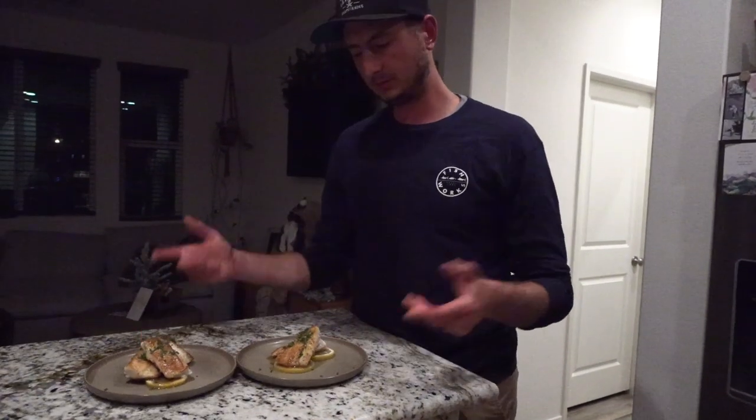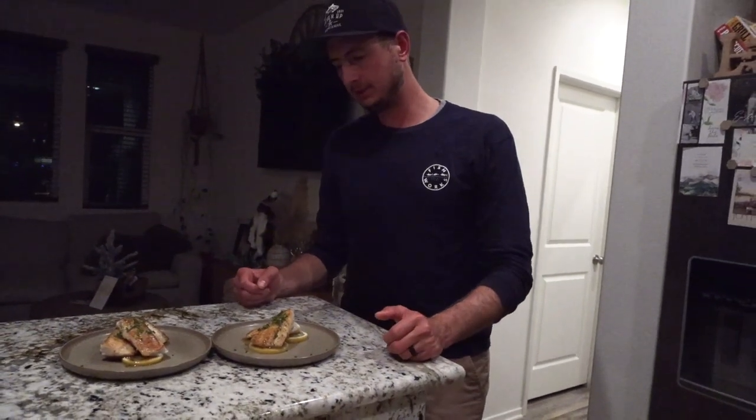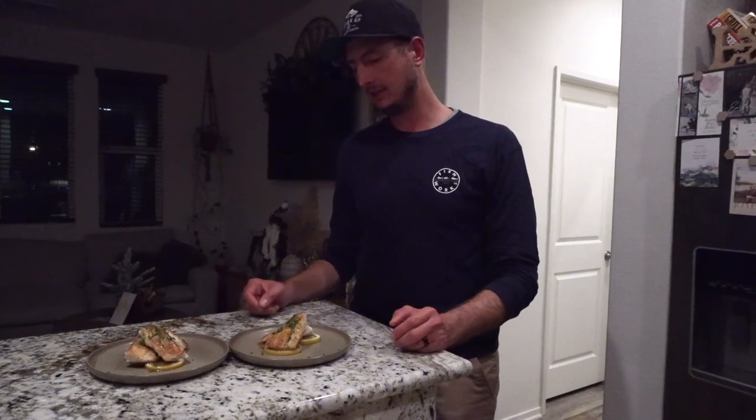It's super quick, super easy. Let us know if you try it and what you think. If you got any other ideas, let us know. Again, I am no chef at all. This is just one that's been good to us over the years, so we like it. It's delicious, and you can do it with halibut, any denser white fish, honestly. You could probably do it with rockfish as well. I'm sure it would be great.